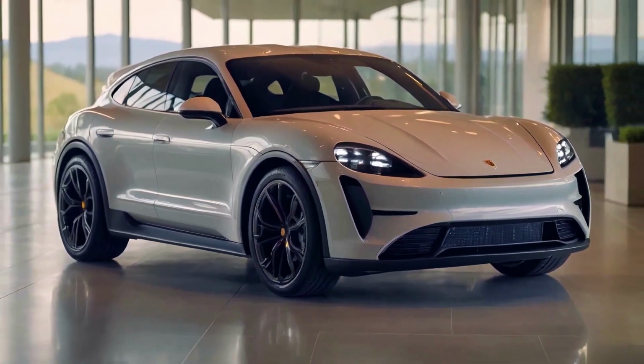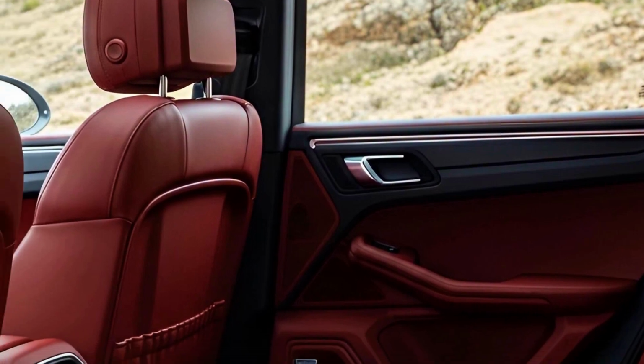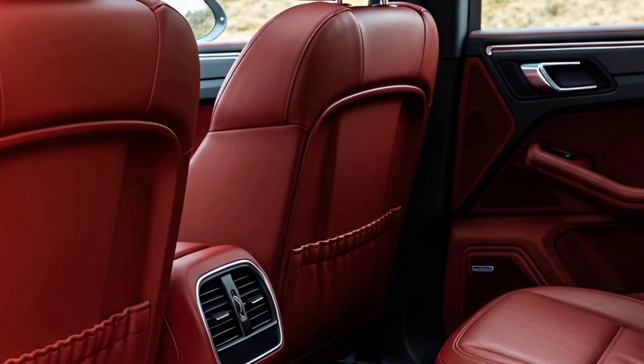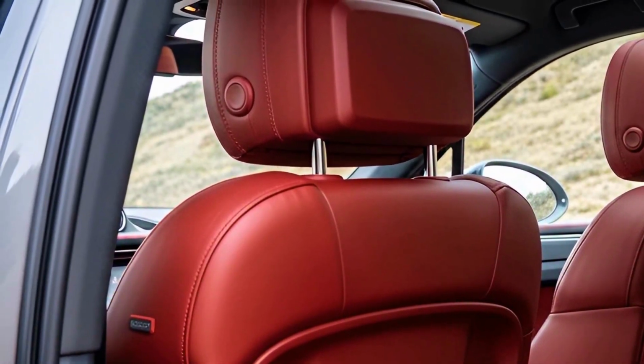Here's the problem buyers face right now. The Macan name is moving to full EV worldwide, but not everyone is ready for charging yet. So do you grab the last gas Macan while you can, or jump into Porsche's new 800-volt EV tech and bet on the future? First, the 2026 Macan Electric.